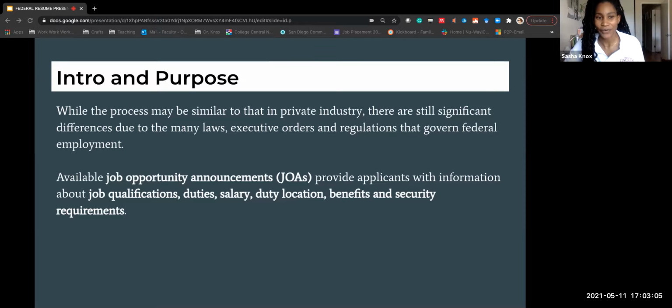In addition to all of this information, the process in itself may be similar for a federal position or for applications that need a federal resume, but they are distinctly different. Most of those differences can be found through the job announcement, or the JOA, job opportunity announcement. The job opportunity announcement is going to provide applicants with the information necessary to know about the job qualifications, whether it's an excepted service or a competitive service. It's going to tell you the duties, the salary, who you'll be reporting to, the duty location, the benefits, and any security requirements that may be necessary.